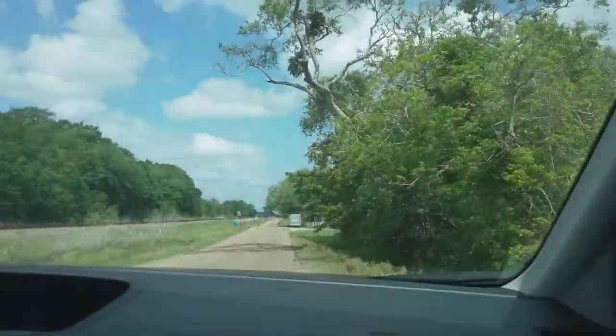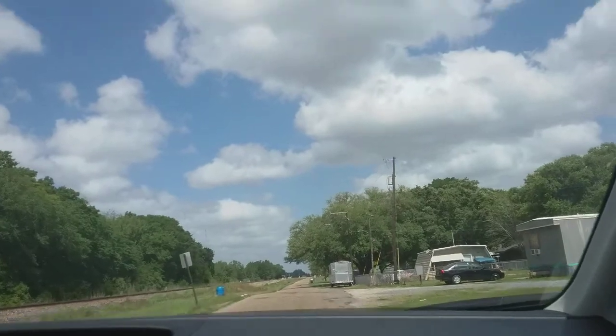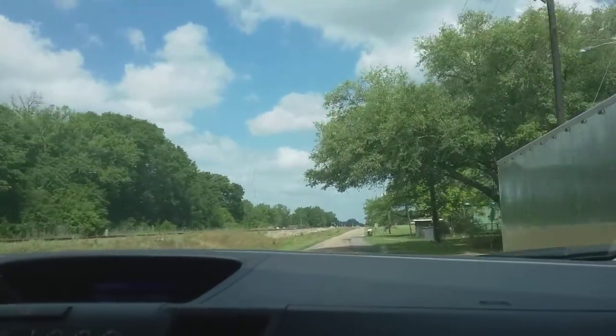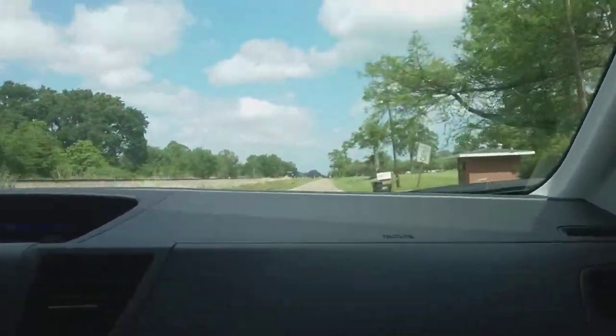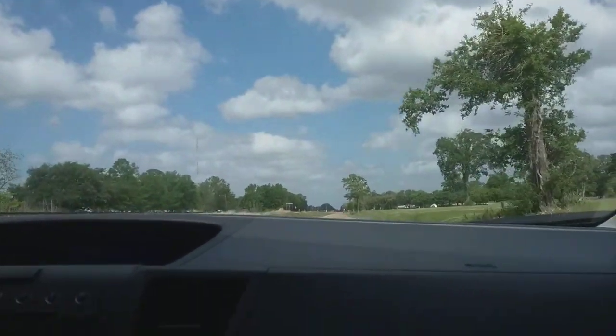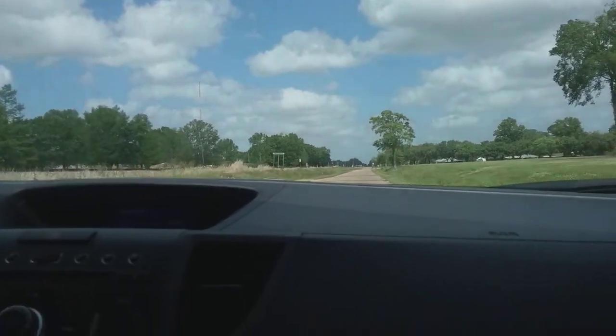Yeah, I don't see a thing in the yard, I don't think. There's nothing. No, there might be something. I think I see something in the yard. But the yard's still never this empty. Ever.